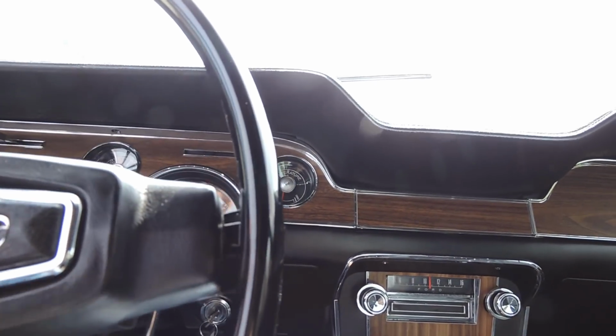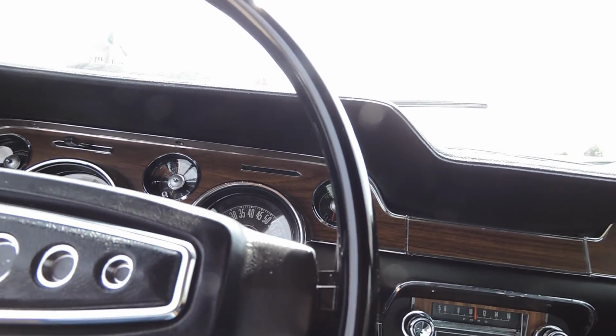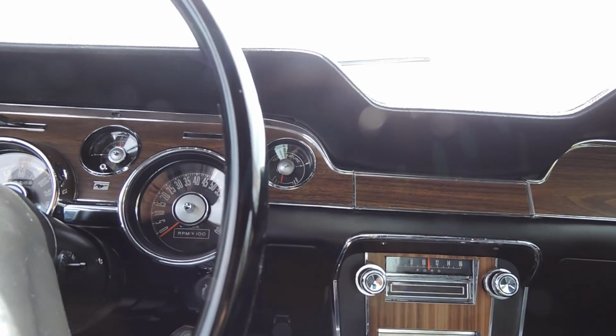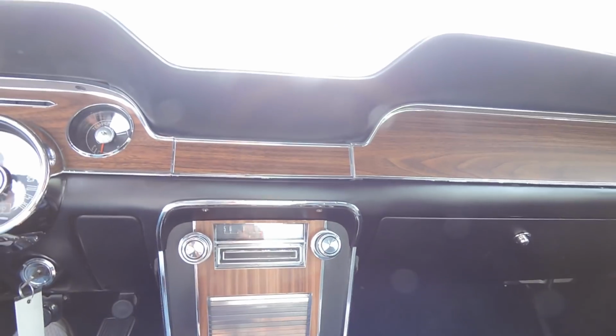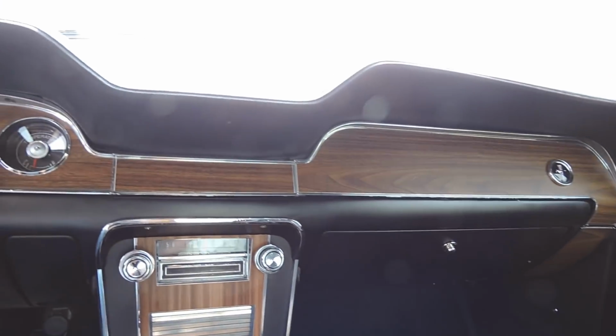As far as our horn goes, I thought that was working, but we got to check the horn. That's not working. So the horn and the factory tach are two of the things. The clock I'm probably not going to mess with, but the horn and factory tach, got to get those working here.